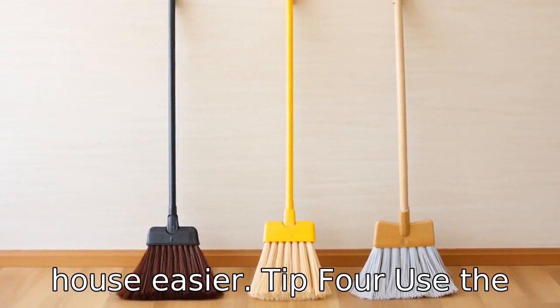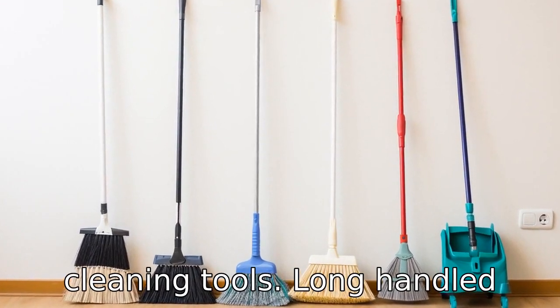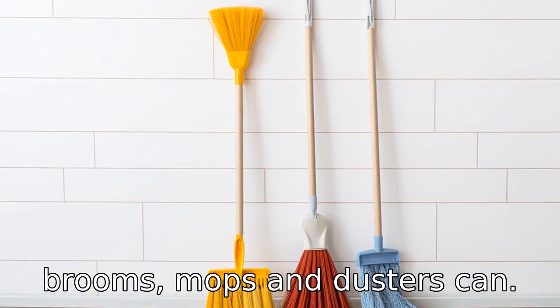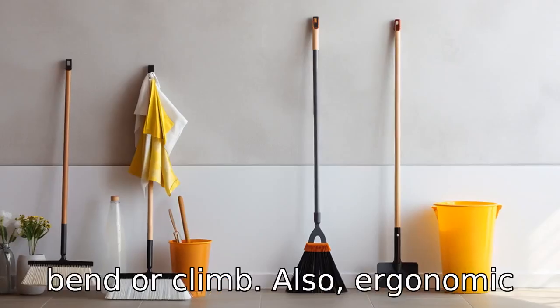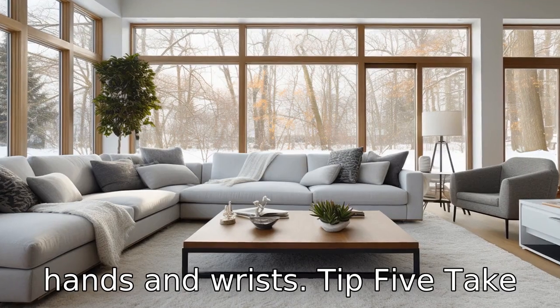Tip 4. Use the proper cleaning tools. Choose lightweight and easy-to-use cleaning tools. Long-handled brooms, mops and dusters can reduce the need to stretch, bend or climb. Also, ergonomic handles reduce the strain on hands and wrists.